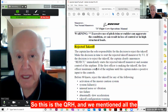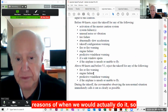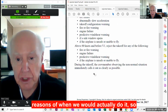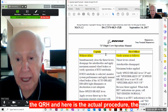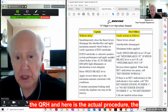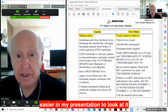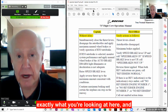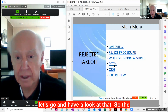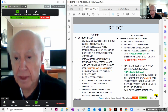So this is the QRH, and we mentioned all the reasons of when we would actually do it. So it wasn't my words, it was the words out of the QRH. And here's the actual procedure, the way it's done. And I've made it a little easier in my presentation to look at exactly what you're looking at here. And let's go and have a look at that. So the reject procedure is here.